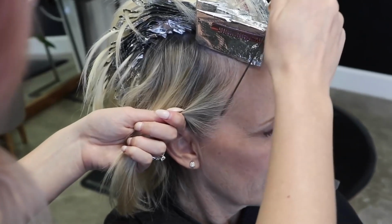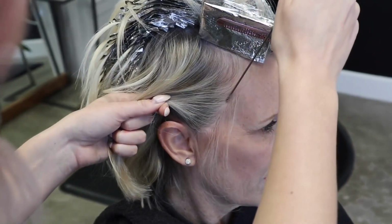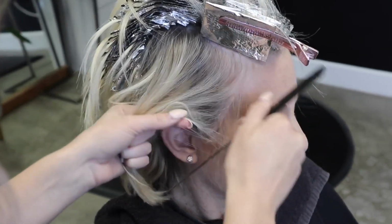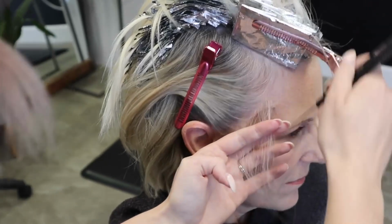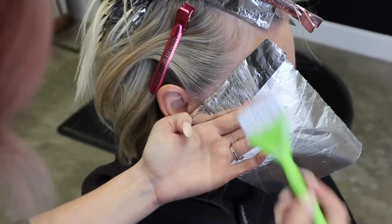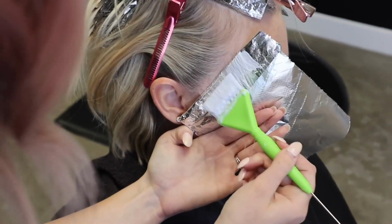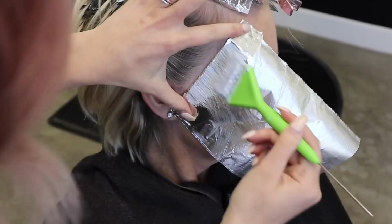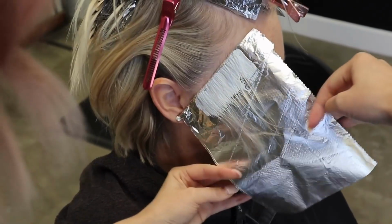All right, so now we're gonna move around to her hairline right here. Should do a little bit thicker of a foil here. It doesn't need to be quite as thin, but I still will always weave it out. So you guys can see there's not a ton of hairs in this foil, and this is important to keep it really blended. And again, your clients will notice this stuff, especially when they've gone to a stylist before that maybe has left them with blonde chunks around their face.